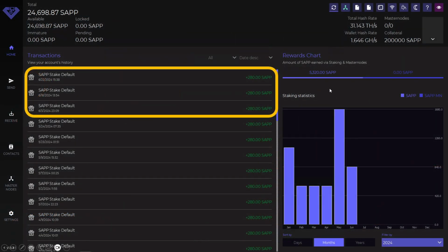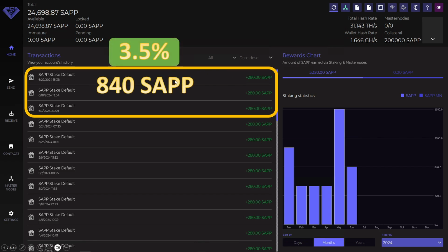If we have a closer look at the staking that we do, this has also been quite slow. This little yellow marker that we have here is for the entire month. We haven't gotten anything from the past week at all. There's nothing since the 22nd of June. And we have explained how this happens from time to time before. Unfortunately, those three are the only ones in here. But still, we are getting 3.5%, or we actually managed to get 840 SAP on this particular staking here. So it is worth it instead of just sitting and doing nothing with the coins overall.